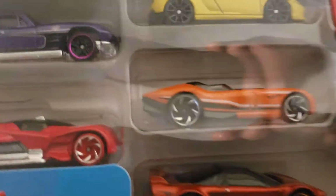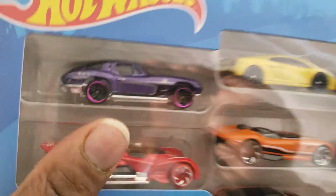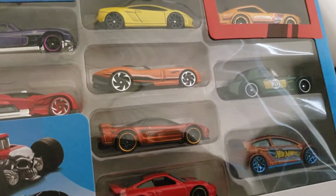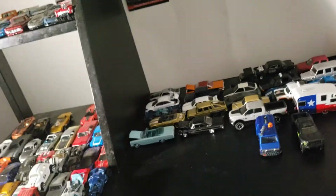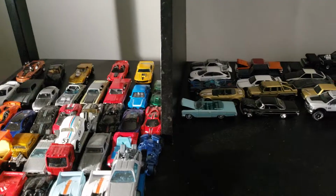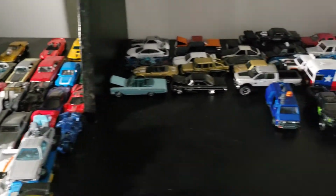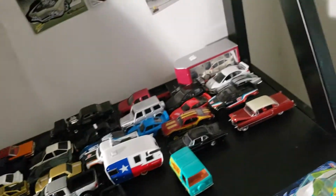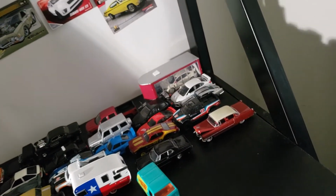This is a fantasy casting, so I don't care about that. I don't care about this one. So 2 of these cars are definitely going to be dumped. And I don't even know, because I haven't talked to my nephew in so long as far as Hot Wheels and stuff, so I don't even know if he collects Hot Wheels anymore.